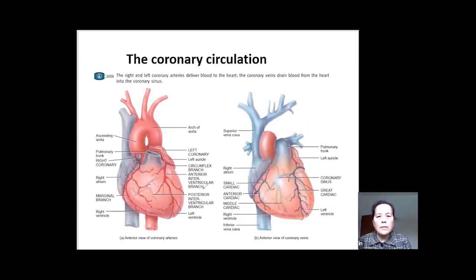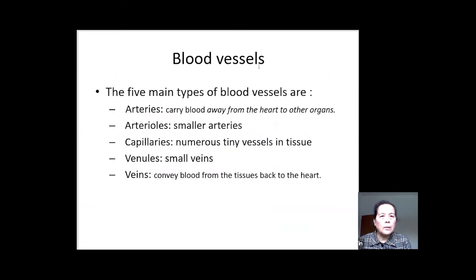These parts still belong to your anatomy. We have some blood vessels that supply the heart with oxygenated blood. We name them the coronary arteries. Basically we have two arteries, one on the left side and one on the right side. We also have two big veins, one on the left side and one on the right side, for the blood circulation from the heart. So that's basically our heart part.